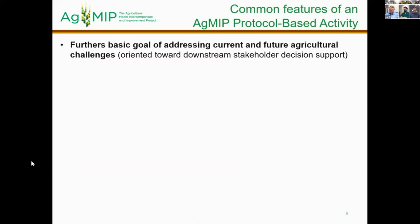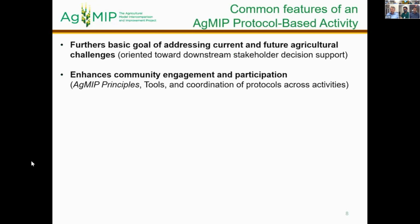So there are some common features of what makes an AgMIP protocol-based activity. The first thing is that it furthers the basic goal of addressing current and future agricultural challenges. Think back to those 4 overlapping pressures. And in that sense, everything we want to do should be oriented towards downstream stakeholder decision support. Now, sometimes that may be fundamental research, but we're asking those questions because there is a downstream need.